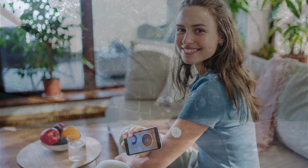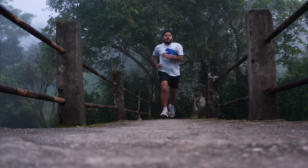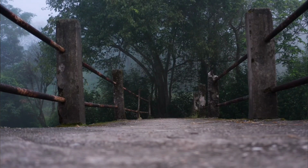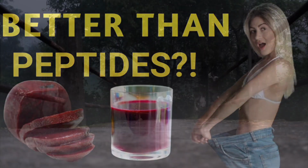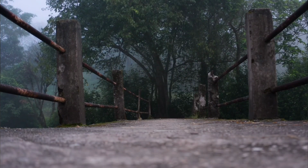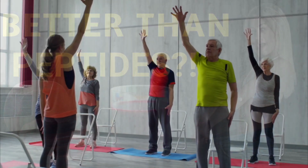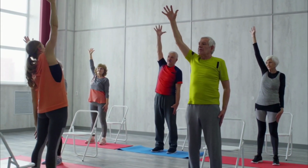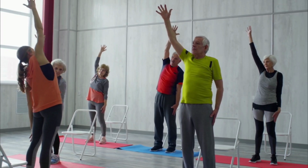Point number 3, boosts energy levels. TMG enhances ATP production, your body's energy currency, helping you burn more fat during workouts. Point number 4, prevents muscle loss. It supports muscle retention while promoting fat loss, making it an excellent choice for weight management.